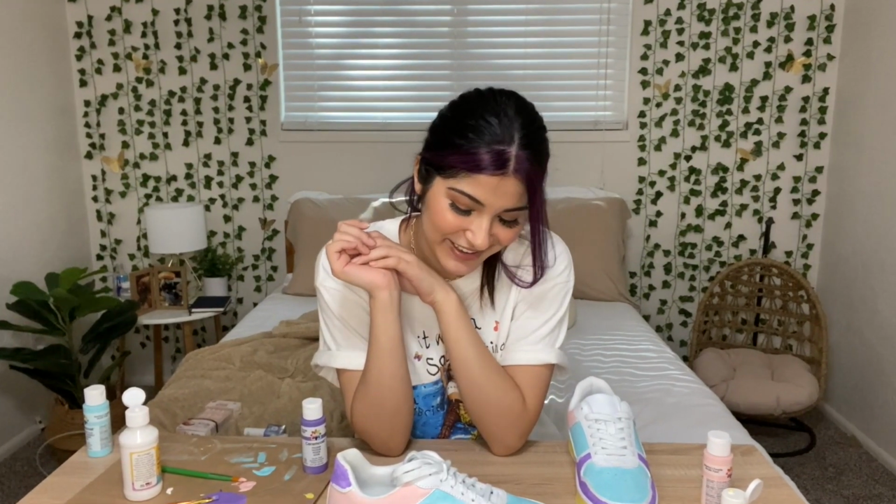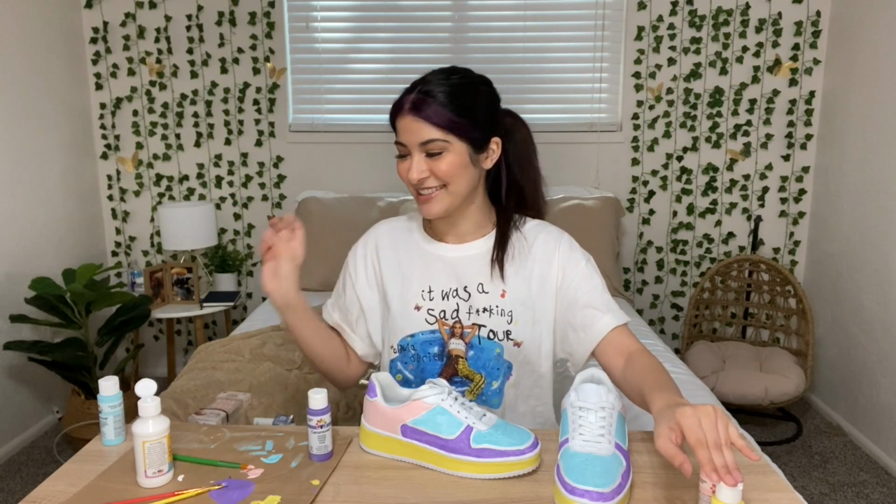It's really cheap to do, but if you ruin them, then they're kind of a waste of a shoe, you know? So you have to know the plan and what you actually think you're going to do with them. If you have an actual vision in mind, then I'd say try your best to execute it onto the shoe, but once you ruin them, they're ruined. All right, I'm gonna clean up and then get started on the second project.